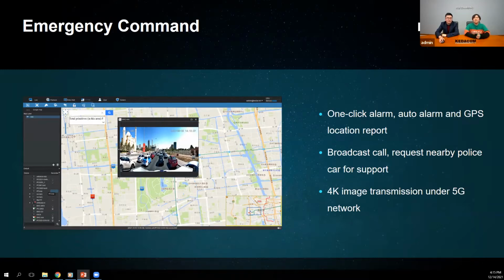Indeed, this part was also introduced during the live broadcast of our body-worn camera. I remember that you can call nearby police officers and vehicles for help, right? Right. One of the key designs of emergency command is to break the communication barriers between the police vehicle and the command center. Yeah. The command center can understand what happened around the police vehicle, and their decisions can be transferred back.